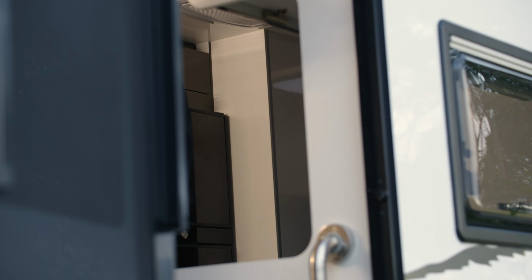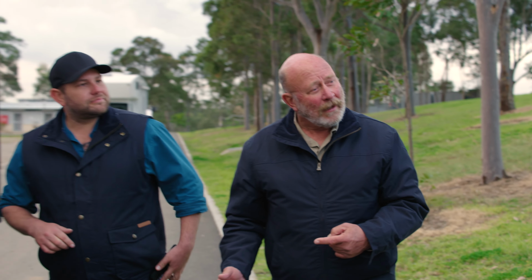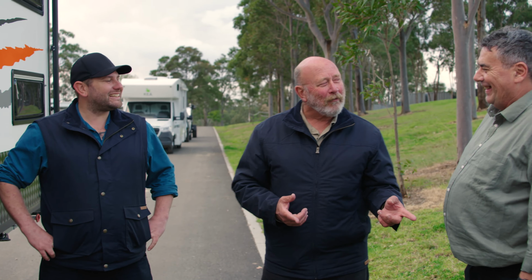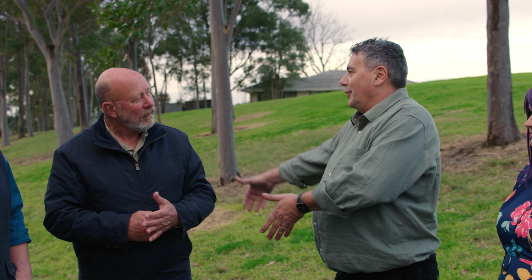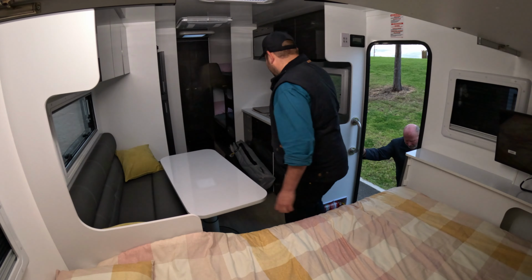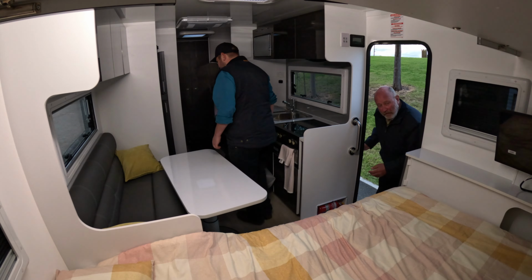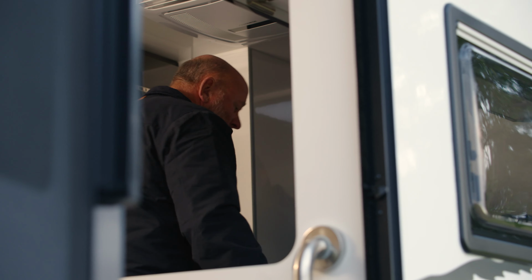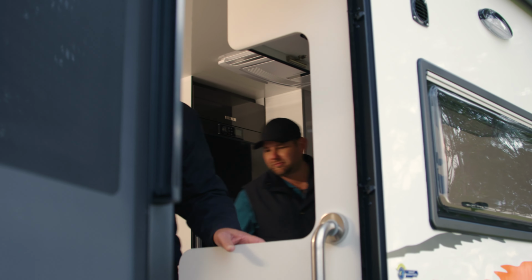So we took a record of the scales before it was packed, and now we'll go and read the scales again. So, how do you reckon you went? I think if we were loading the van to actually go away, you wouldn't be able to put things in the middle of the floor like we have. So we've got a fair bit of weight over the axle here, a lot of stuff on the bed as well. Yep. That's good. All right, let's do the scales and have a look.